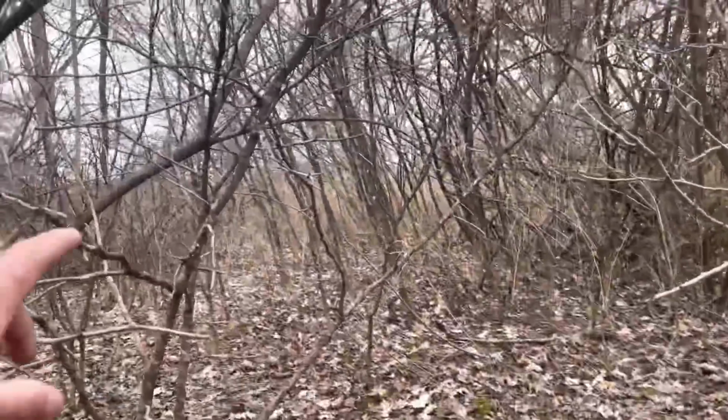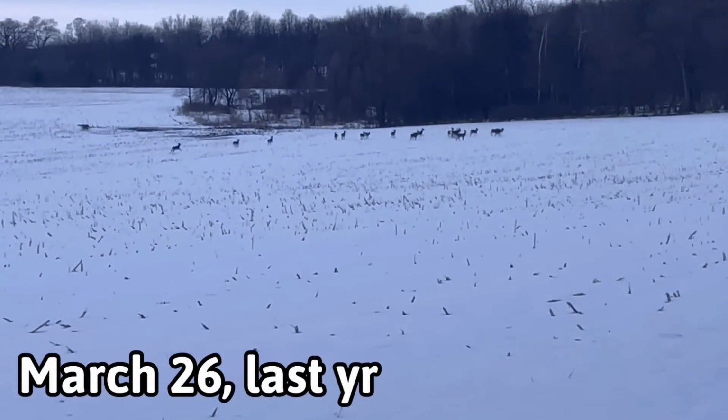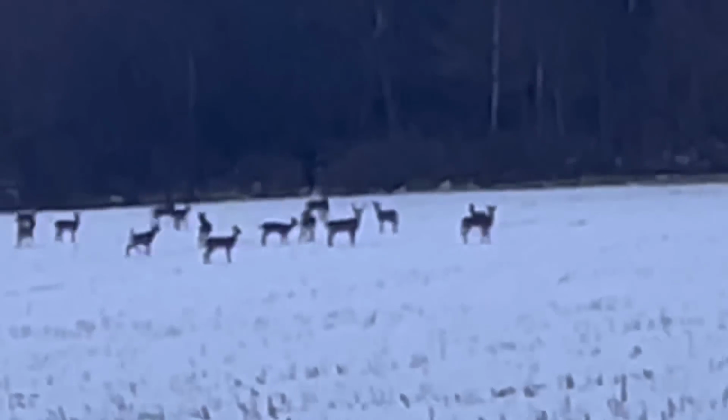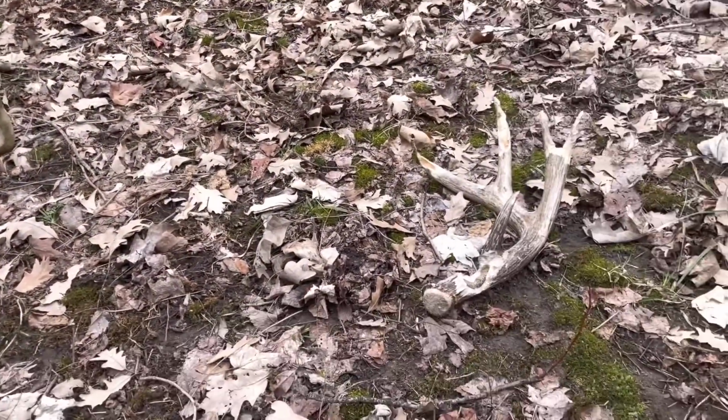Last year, I jumped up... Well, maybe this could be from last year, because last year I did jump up at least 15 deer out of my relative's land. They crossed the road onto this farm, and I saw a giant buck still holding. That was late March. We had just gotten some snow, so I was out checking cameras and doing other stuff, not really shed hunting too hard. And there was a giant buck with all them does. Some of them might have been shed bucks.